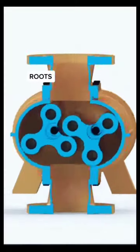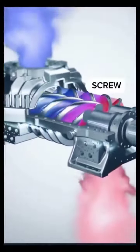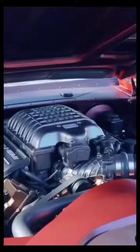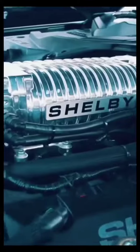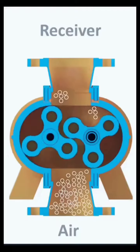There's a roots style where the air is compressed outside of the rotors, and then there's a screw type where the air is compressed within the rotors. Now in comparison to a turbocharger, a supercharger virtually has no lag because it is connected to the crankshaft either by a belt or gears. Another advantage of superchargers is they're very compact, fitting within the space of a V6 or V8, and don't require modification of the exhaust.